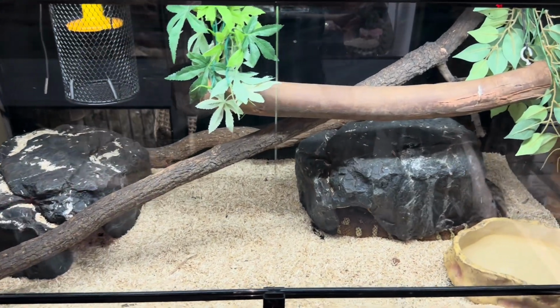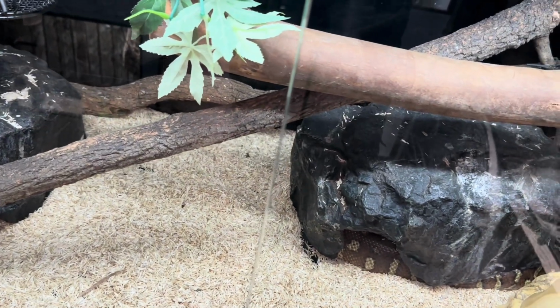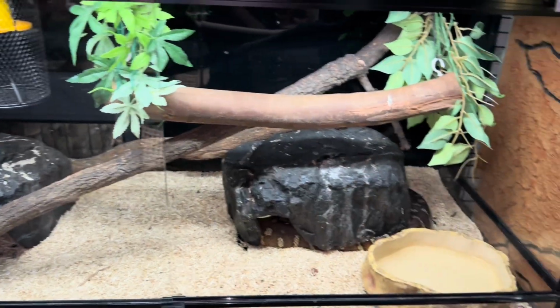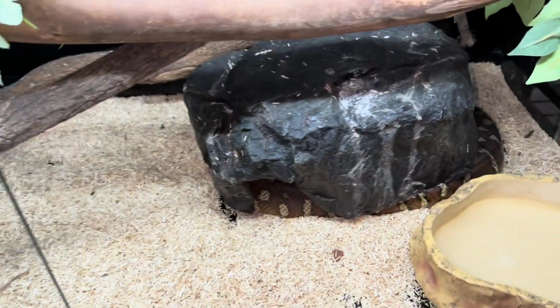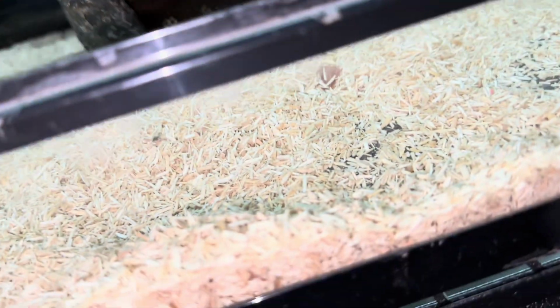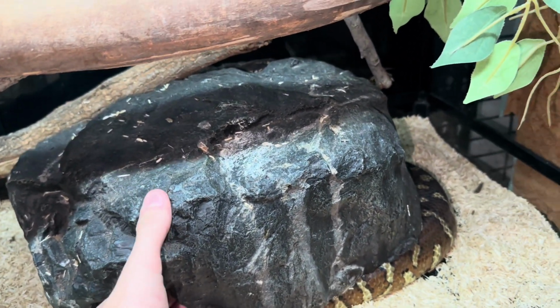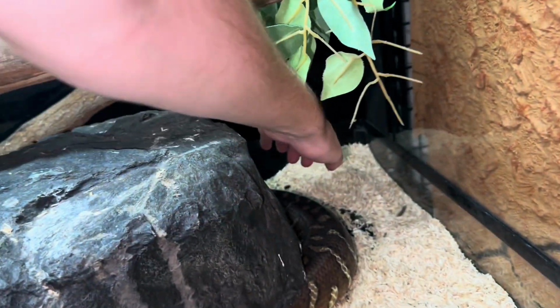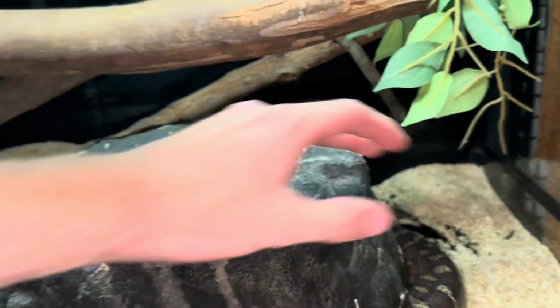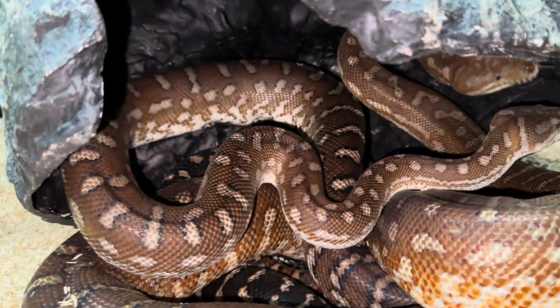The next enclosure we are going to cover off is my 2 central carpet pythons, Chappie and Orchid, who are housed in a 4-foot enclosure, so 120 centimeters. I'll just move this water bowl out of the way so we can get to these beautiful snakes. Orchid's doing quite well, smashing food, and gives me a headache when I do feed them. Chappie was going alright for a period of time, where he was eating constantly, but since then he's gone off food yet again. So hopefully I can get him eating again soon.